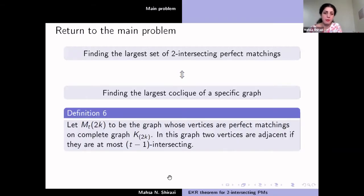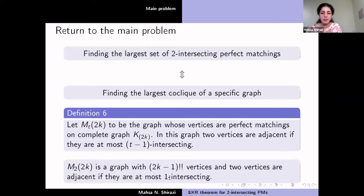And this is the graph I'm talking about. Let M_t(2k) be a graph whose vertices are perfect matchings of the complete graph K_2k, and two perfect matchings here are adjacent if they intersect in at most t minus 1 edges. Here we are dealing with two-intersecting perfect matchings, so we are working with M_2(2k). The number of perfect matchings is (2k minus 1) double factorial. So this graph has (2k minus 1) double factorial vertices, and two vertices here are adjacent if they are at most 1 intersecting.